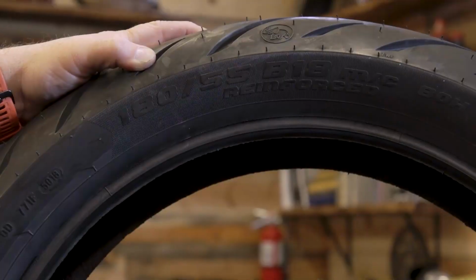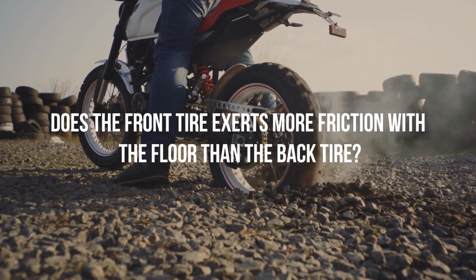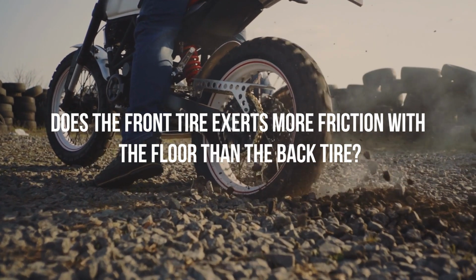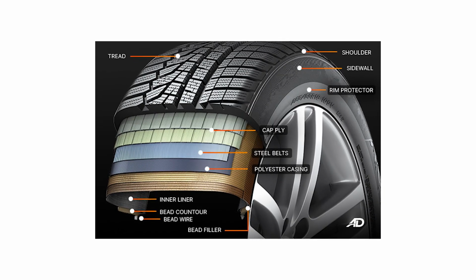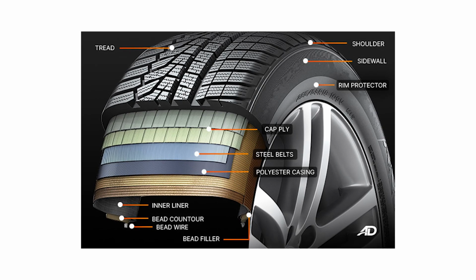So from this, a question can spark in our mind, that is, does the front tyre exert more friction with the floor than the back tyre? The entire substance that makes up a tyre is known as the compound. The rubber around its perimeter that makes it interact with the road is referred to as the tread. The tread is made up of the tyre's shoulder and crown.